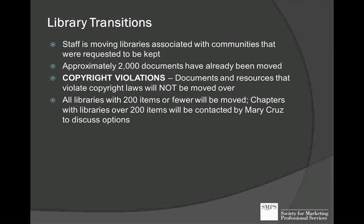We will just simply create a zip file, and we will move that zip file over to the new community. And then from that point, you can unzip the files and then move it into their separate folders. Out of the, I would say, 50 chapters that have a board of directors community, I think only like 7 have over 200. So it just won't affect most of them. But we will create a zip, and we'll move that onto the new community, and you can unzip it there.